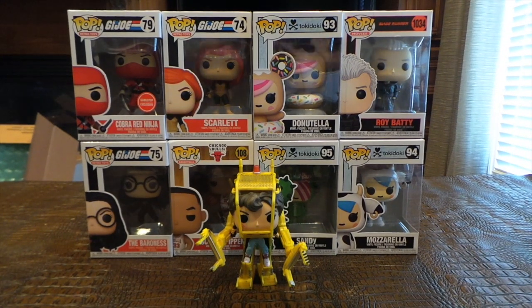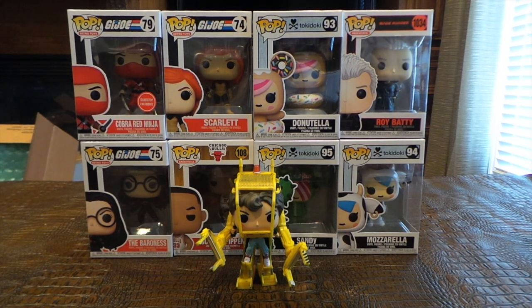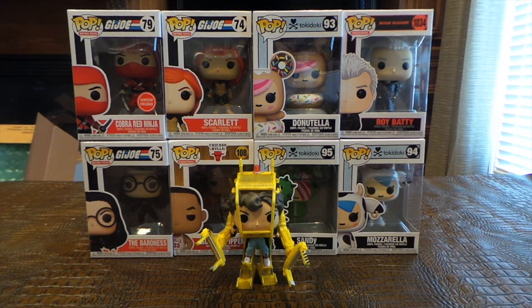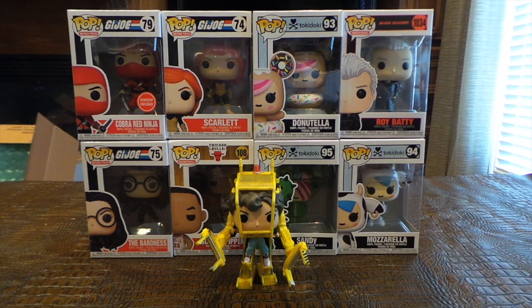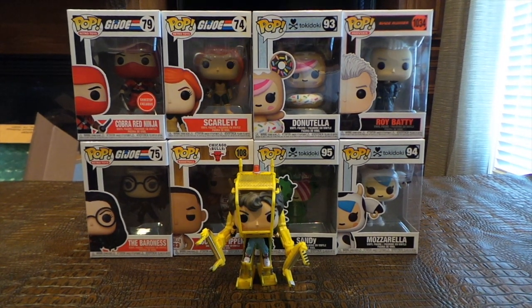Alright guys, so just a quick little haul, and I'm pretty happy with all these pops. All my regular size pops came in boxes that I would consider 9 to 10s. A little damage on Scottie Pippen, that was from Hot Topic, I don't think it was from the shipping. A little bit of damage on that Roy Batty, that I believe was because it's loose in a box that's a little too big, should have been put in a sorter, or at least a little bit of protection there so it's not bouncing around as much. But for $3, I can't complain.